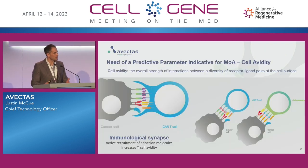So as we look at this, we also want to do some additional in vitro characterization to understand, will this ultimately translate to something that has potentially higher tumor killing capability or clinical efficacy? So we did some additional in vitro characterization using cell avidity. And again, this is increasingly showing a correlation between the ability to have a high avidity level and the ability to have in vivo efficacy. This looks at the overall binding strength amongst the different interactions between the target as well as your CAR T cell in this particular instance.